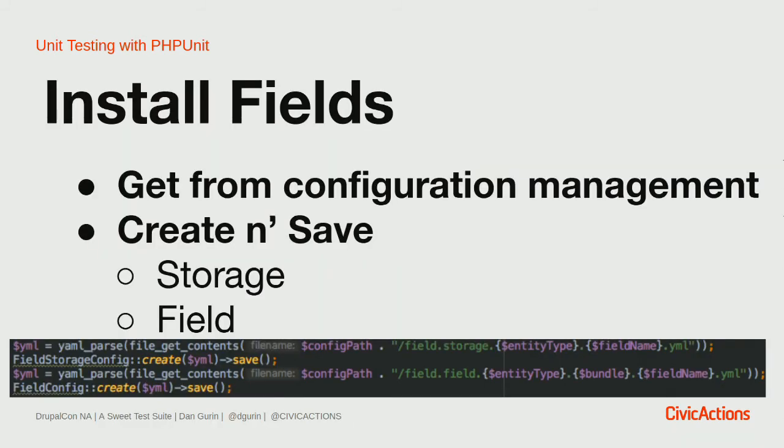We might need additional configuration beyond what is in the module files. Maybe we need to install some fields. It's a typical scenario. So to do this, we'll get and parse the YAML from configuration, then create and save the config. We need to install the storage first so we have somewhere to put the field. And note that for the field config, we need to reference the bundle in configuration management to get that specific instance of the field.